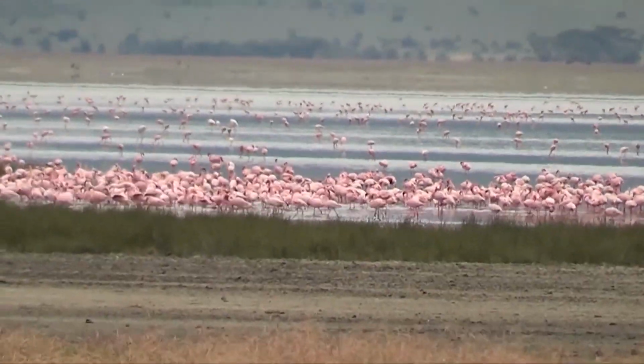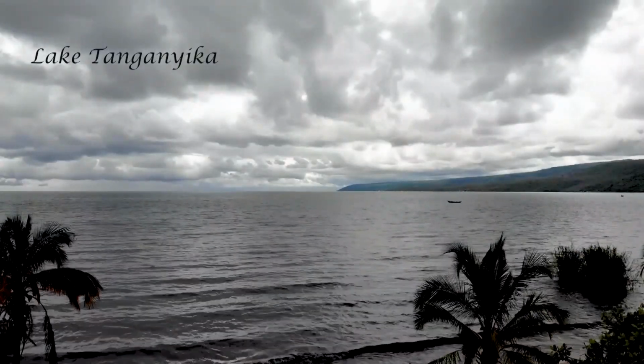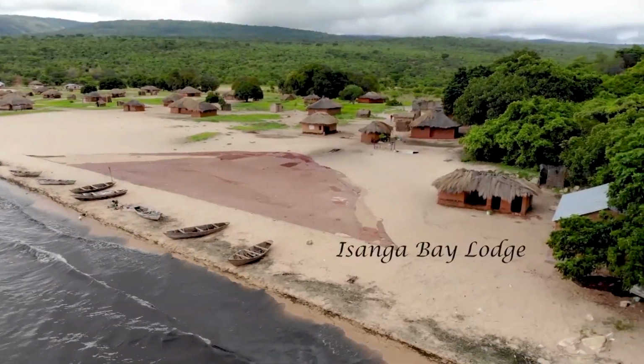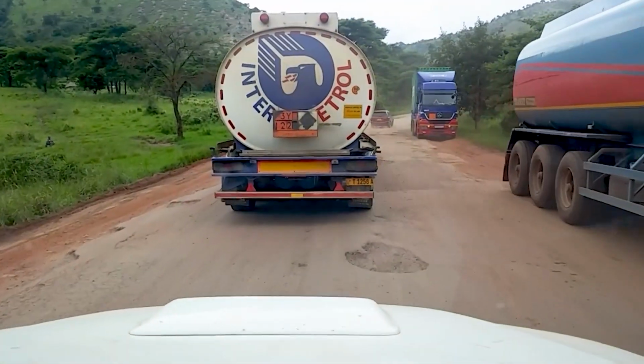Flamingos. Lots of them. Having fun with lorries on the highway.